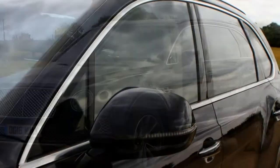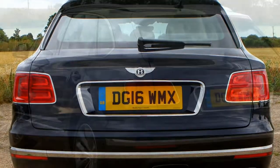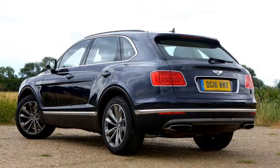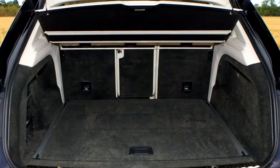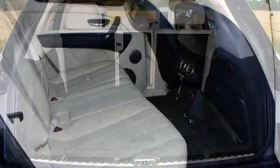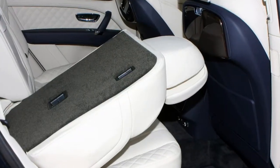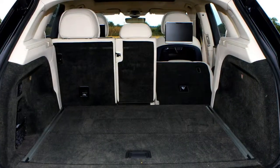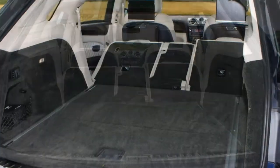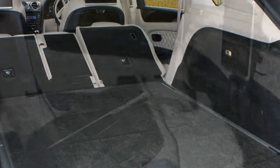The W12 engine scores a home run. Under the bonnet of this six-figure supercar on stilts is a 6.0-liter W12 twin-turbocharged petrol engine, and frankly the Bentayga's performance is startling. It'll cover 0-62 miles per hour in a mere 4.1 seconds and will hit 187 miles per hour flat out, but it's equally happy traveling at lower speeds in the city thanks to the flexible nature of such a large engine and the smoothness of the 8-speed automatic gearbox.